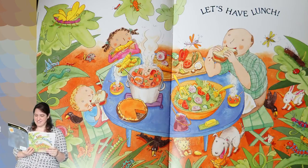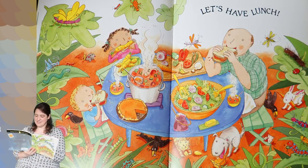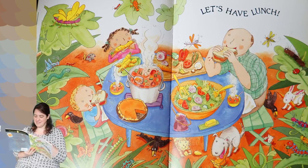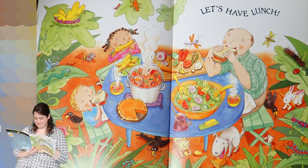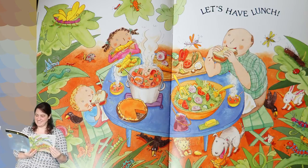Wow, look at all those lovely things to eat that they picked from the garden. Dad's having a sandwich with tomatoes, and there's a salad with tomatoes and onions and cucumbers and carrots. And there's a soup with lots of vegetables, corn on the cob, pumpkin pie, beetroot. Wow. Lots of things. Oh, look under the table. I can see the cat and the bird and the dog and the little mouse. They're all joining in the feast.